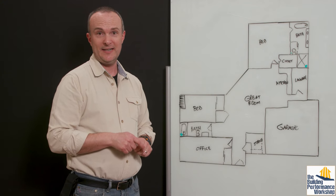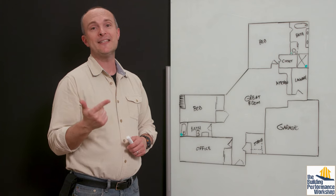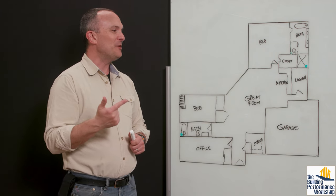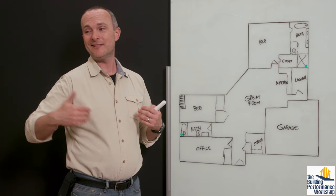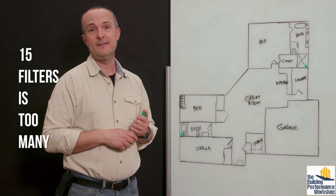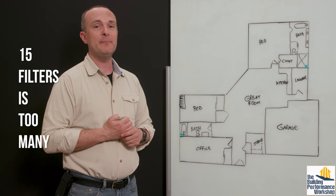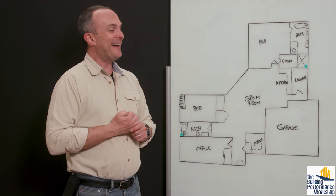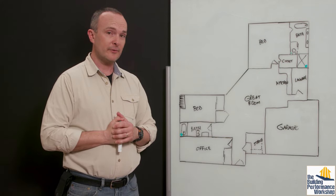Because of course you want to limit the amount of equipment, you want to limit the amount of maintenance that you have to do on that equipment and how difficult that maintenance gets. You want to limit the number of filters you have to change. That's one of the things in my house. I have a lessons learned video coming soon, but I've got 15 filters in this house that I am in charge of. And if I get hit by a bus, it's not going to be pretty. Somebody has to do it. So I'm still writing the manual for my house.